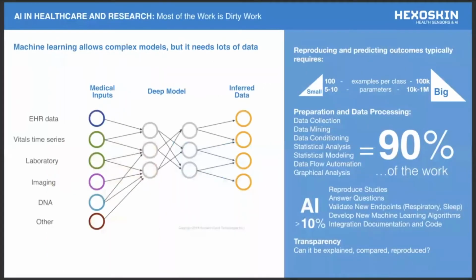It's important to be reminded that 90% of the work in developing AI algorithms is grunt work: data collection, labeling, cleaning, data flow automation, etc. Very little of the work actually involves training machine learning algorithms. Concretely, that means you need to think very hard about your tools and methods for data collection, or you may end up spending too much time collecting useless data.